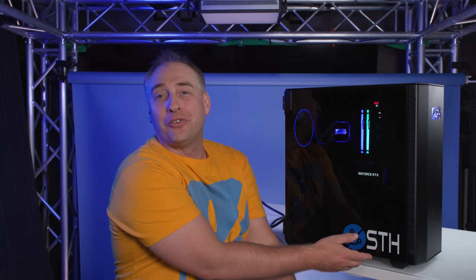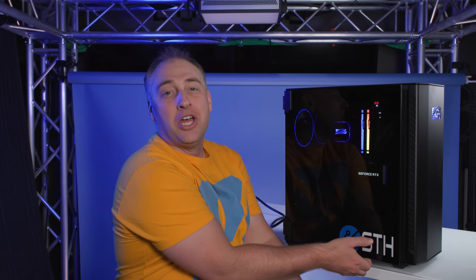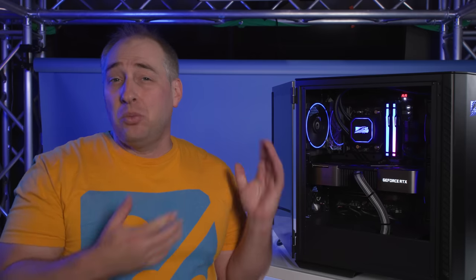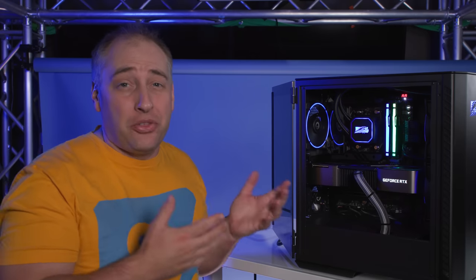I'll also note real quick, I'll just show you this open up. So you just open this. It's a really nice, super easy action just to open this thing up. And once the chassis is open, you can see all the cool things that we have in here.